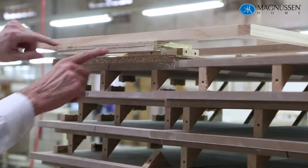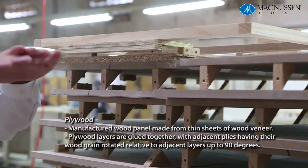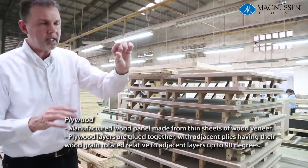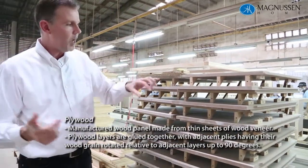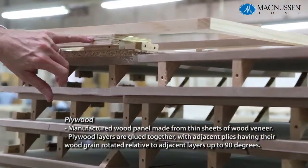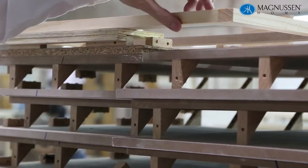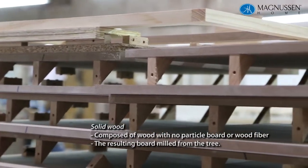Then you can see the next one that I have here is what we call plywood. Plywood takes layers of thin wood, usually about 1 millimeter thick, and they just keep building it up to get to the thickness that we need, whether it be 12 millimeter, 15 millimeter, or 8 millimeter. Again, a very stable product using solid woods. Then, of course, the top piece that I have up here is solid wood itself. In this case, it's solid pine. But there are many different species of solid woods that we use.